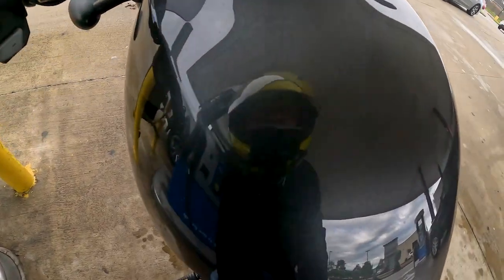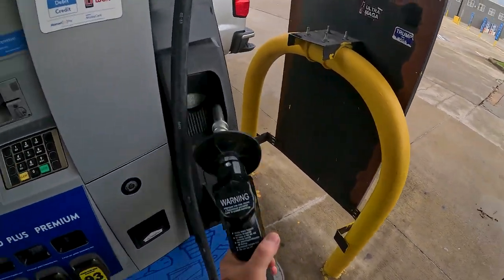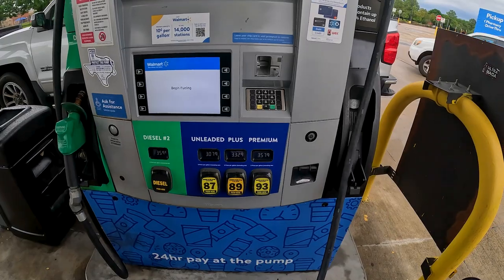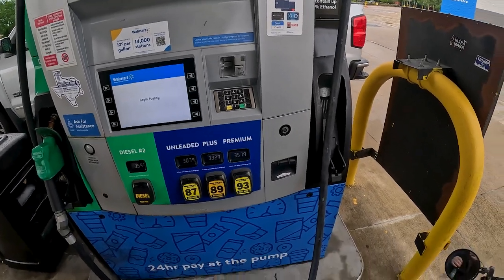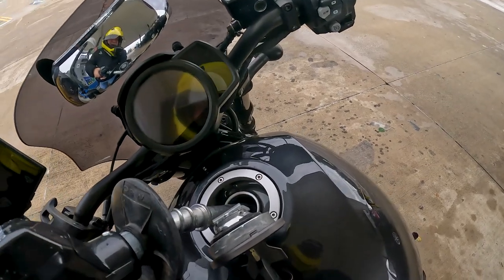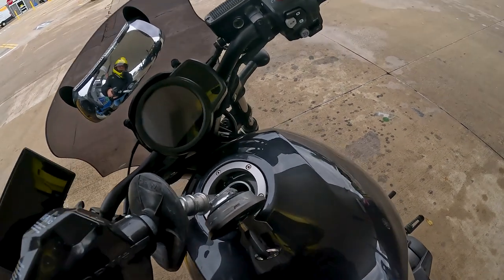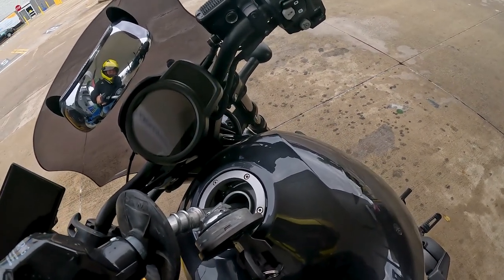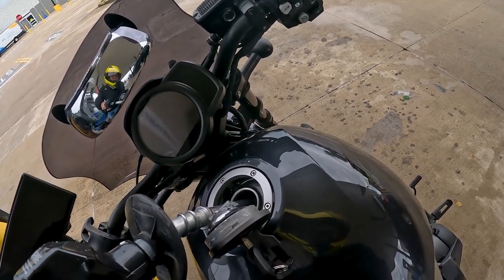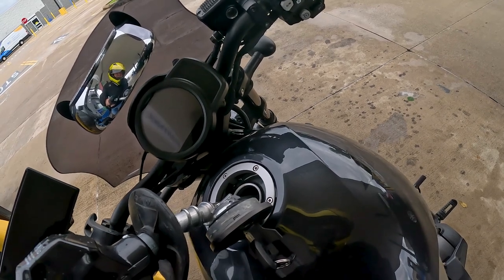Okie dokie. Feed it some mid-grade. That's usually what I run in this. This thing has lived its life on a steady diet of mid-grade. That was another question I got in the comments on YouTube recently. I've had this question several times about why do you put premium, or why do you put base unleaded, or why do you do this or that?